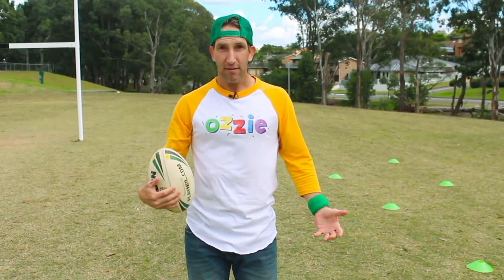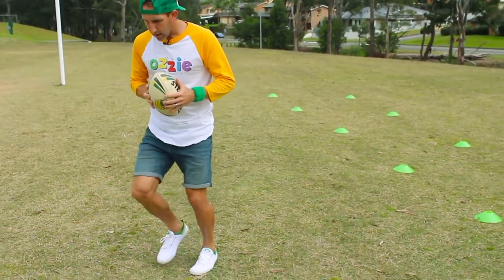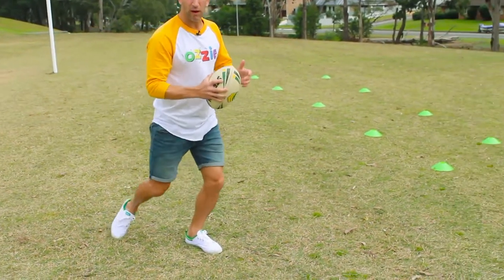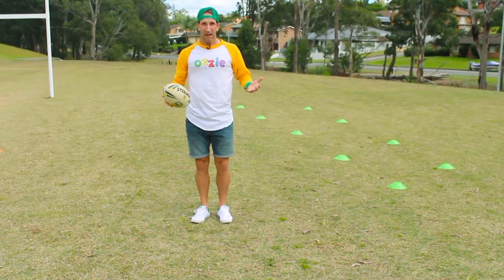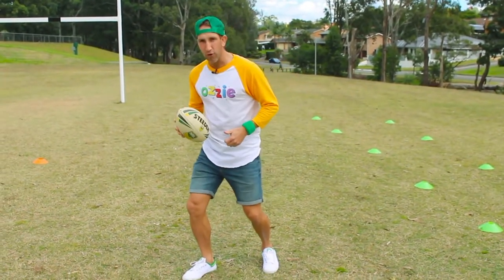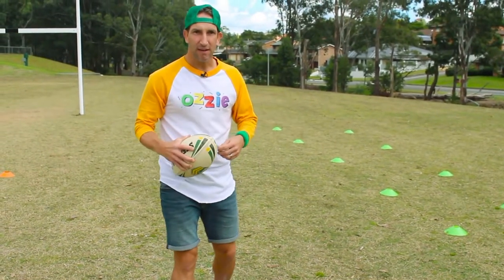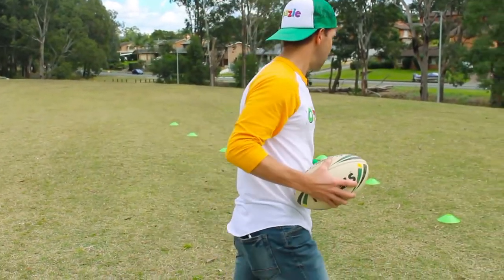Okay, third skill, a really important one if you want to get past the players on the other team, is a sidestep. So that's when you run one direction, you plant your foot into the ground, and then you change directions and step the other way really quickly, and then run that direction. And when you get bigger, and you practice this more and more, you get to learn how to do it on your right foot or your left foot. Yeah, a really good way to practice is to use some cones. Let's see if Ozzie can do some stepping.